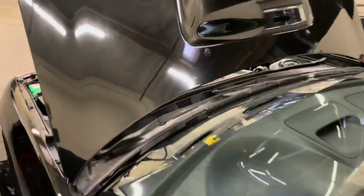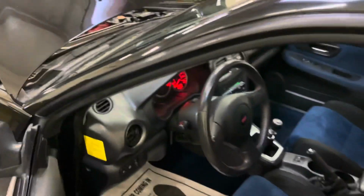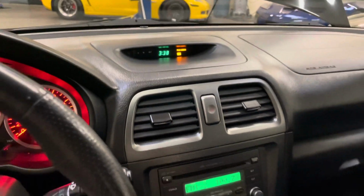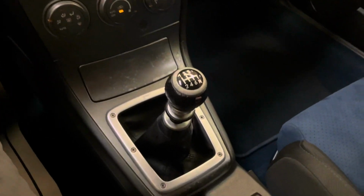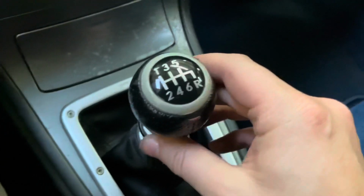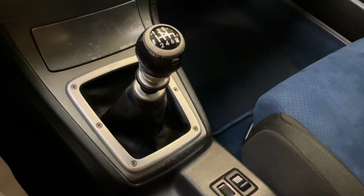A little bit of a rev. Nothing crazy. Transmission shifts great. There's no grinds or weird pop outs. Car drives really well.